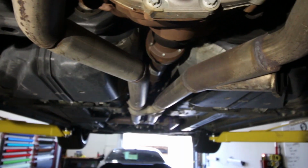So as you can see, let me see if I can show you guys the bolts right there. So you have one right there, you have this one there, and then you have another one up top right there. So we're gonna go ahead and just be pulling those off. And then you're gonna also be loosening up these. And then we're gonna slide these clamps off, get that done real quick and get this exhaust off.